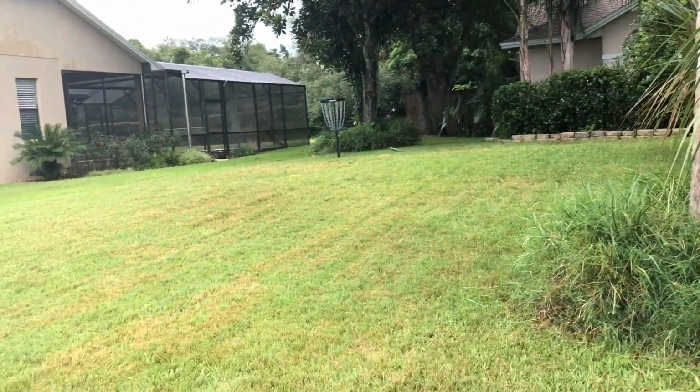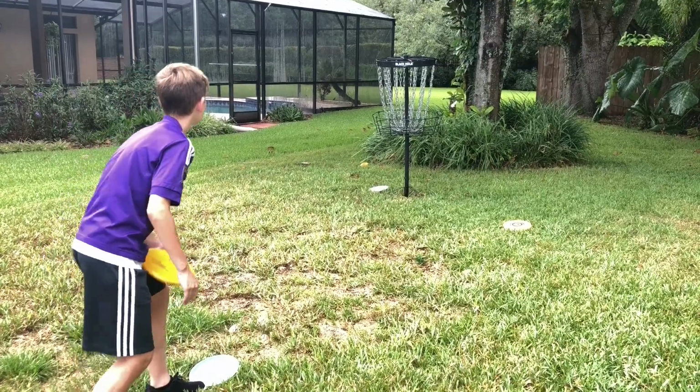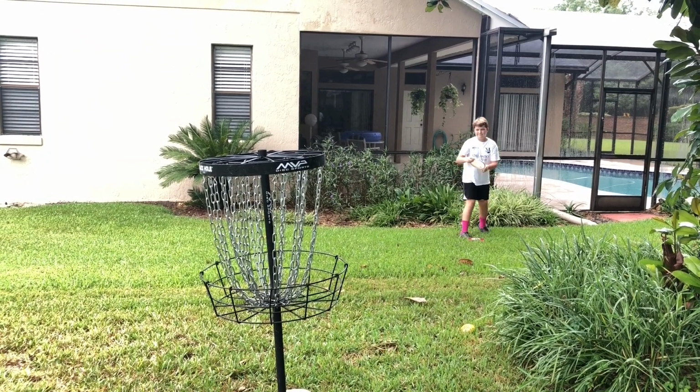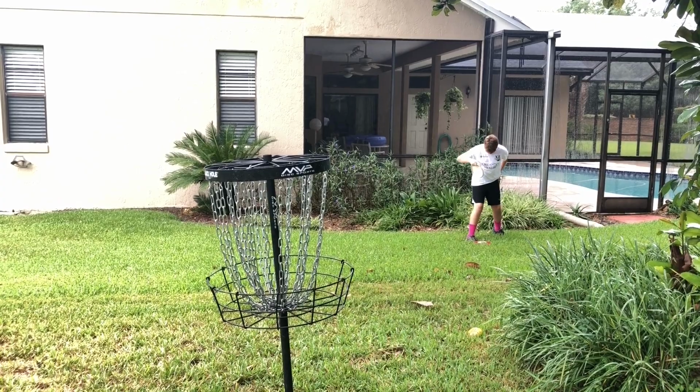So here you are from the drop zone. Yeah. Nice layup, and you'll be tapping out a bogey. Here's Connor for par. Just misses, yeah. And I get a meter off OB. Yeah. This is your P2 you're putting with? Yes. Okay.